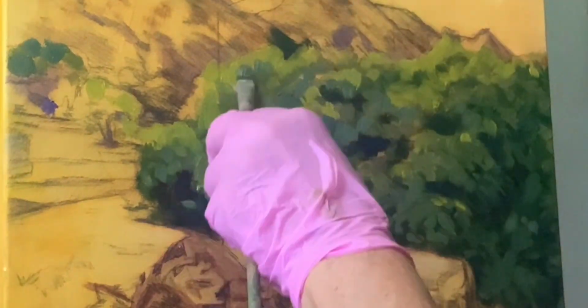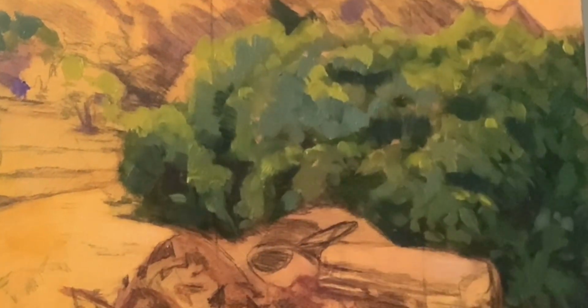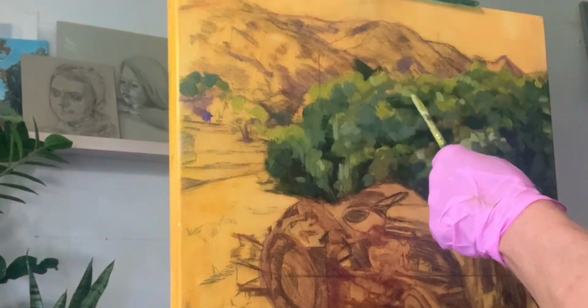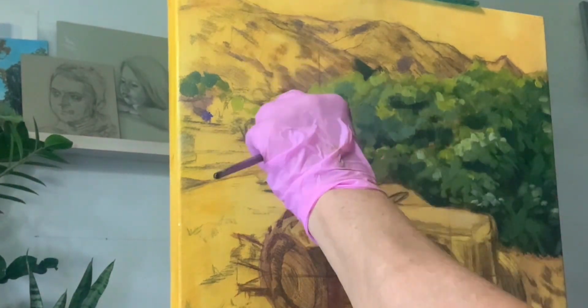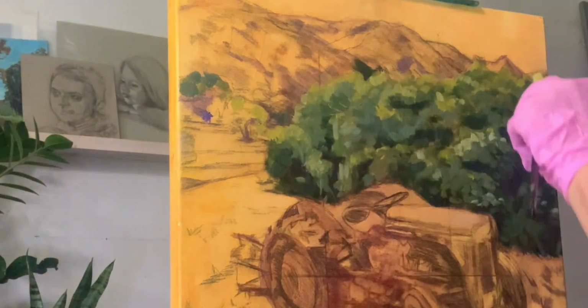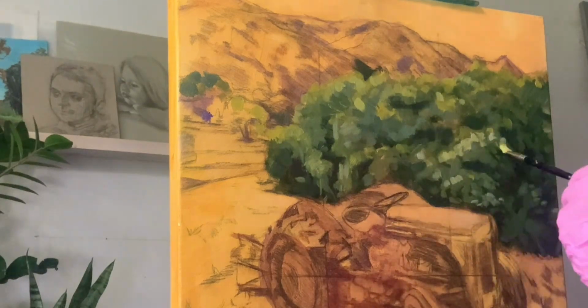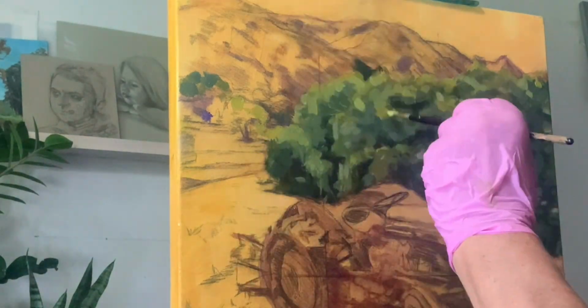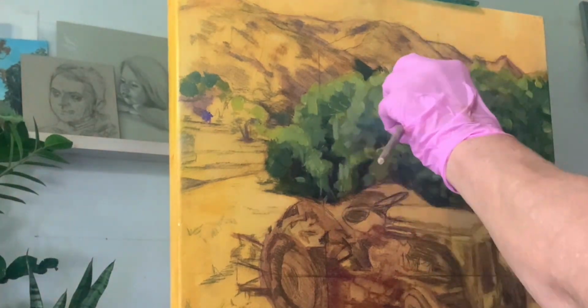Like I said, these highlights are just a little premature, but it gives you an idea. Okay, where are my lightest lights? I could go on and start. My goal is to get this canvas completely covered first round, and then go back and, paintings are layers, but I don't want to get into too much detail.